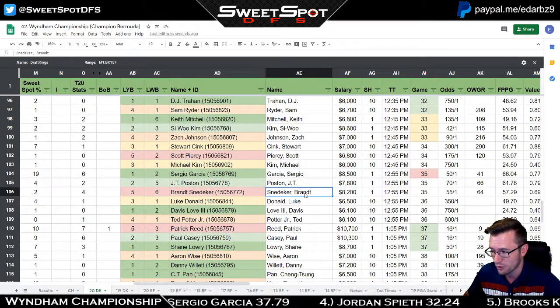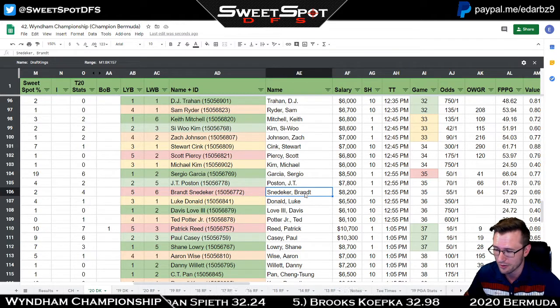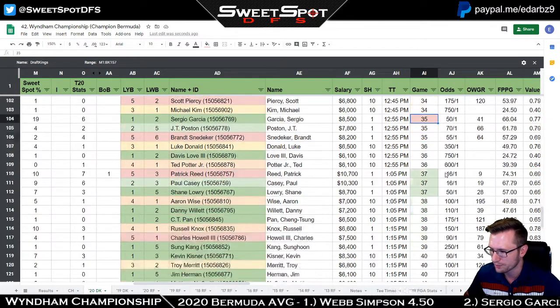Snedeker, course history might play a huge factor. If so, then he'd be a good play. But other than that, I don't know how I feel. I don't really like Snedeker this week, but I do like Sergio.